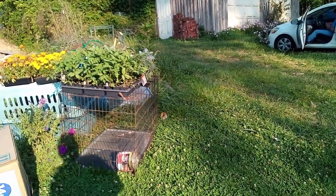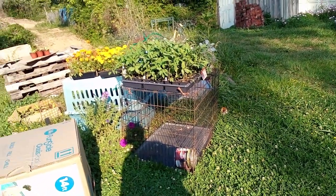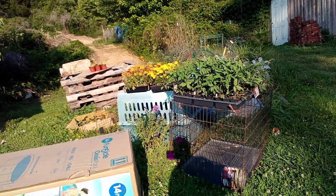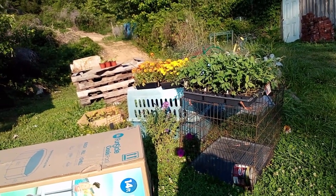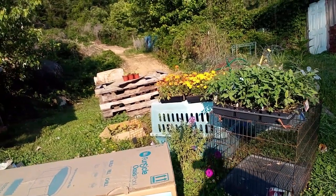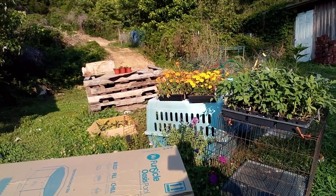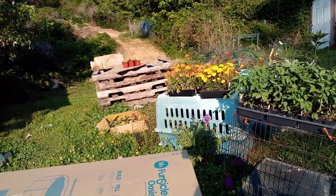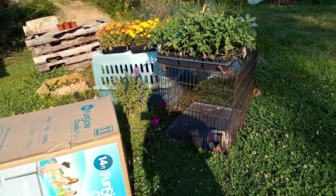There's some more tomato plants and petunias and marigolds and stuff that still need planted. I still haven't got the comfrey planted that I got from Jenny's farm stand, Stivers Homestead little shop that they have there. If you haven't been there and you're local or you're coming by the area, you should definitely swing by. It is so cute and they've got a lot of great stuff there.